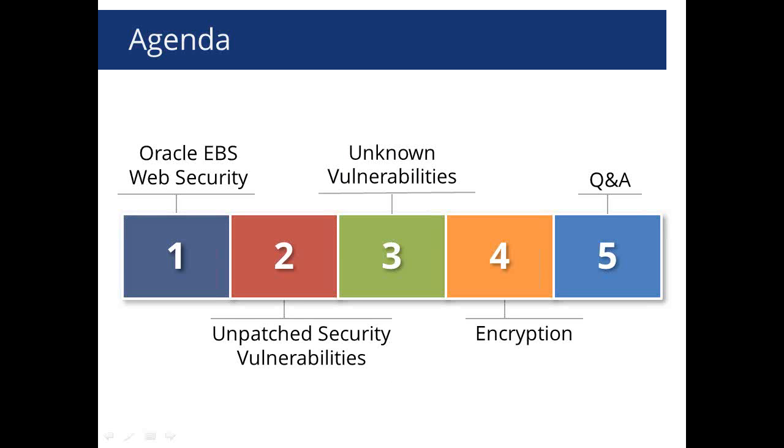So we'll talk about it first. We'll give a little recap about some of the Oracle eBusiness Suite web security issues, and talk about web security in general also. And then we'll talk about 3 main topics. One is unpatched security vulnerabilities. A lot of organizations can't apply security patches immediately. Oracle releases them on a quarterly basis, and the question is how quickly can you get those patches, and we'll talk about that.